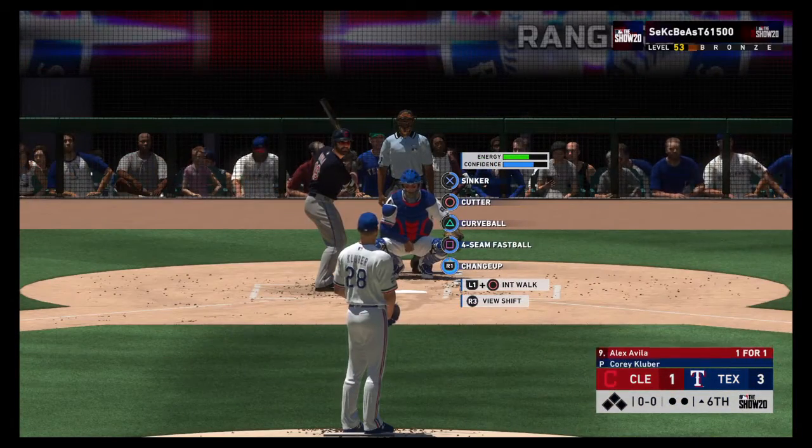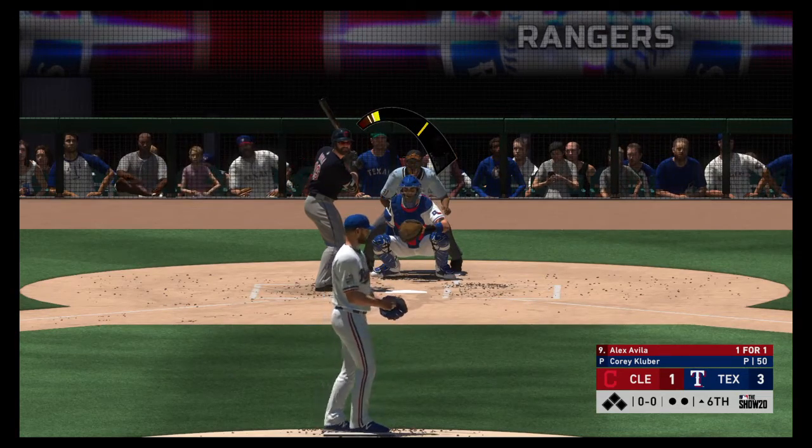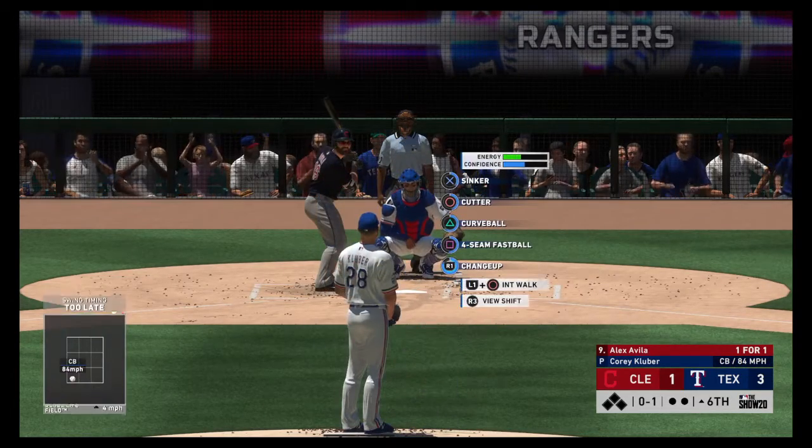Top half of the sixth about to get started. And next to hit is the catcher, Alex Avila. Here comes the first pitch. And that's cut on and missed, 0-1.